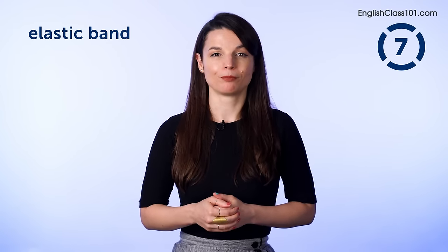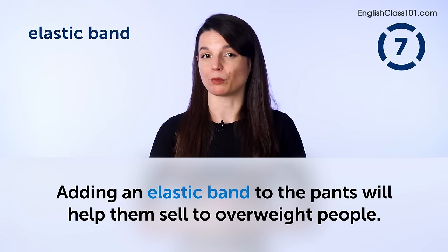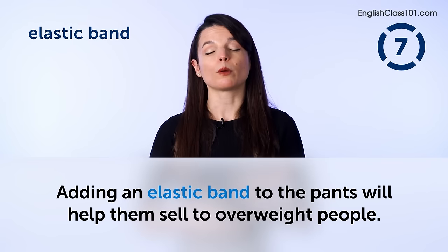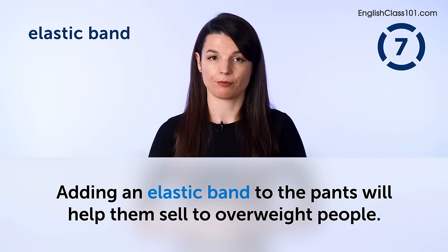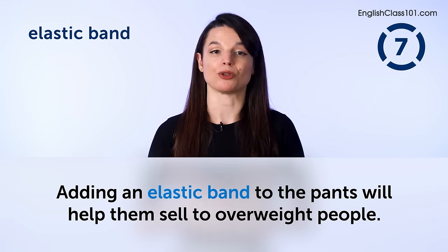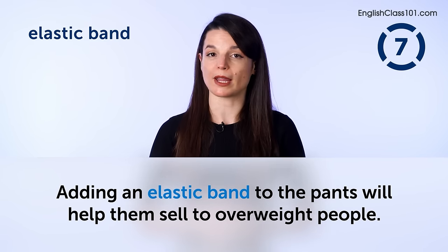Here's an example. Adding an elastic band to the pants will help them sell to overweight people.